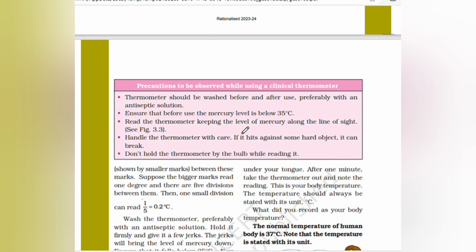Read the thermometer keeping the level of mercury along the line of sight. Handle the thermometer with care. സൂക്ഷിച്ച് വേണം അത് കൈകാര്യം ചെയ്യാൻ. If it hits against some hard object, അല്ലേ, നല്ല ബലമുള്ള ഒബ്ജക്റ്റിലേക്ക് അത് ഇടിച്ചാൽ അത് പൊട്ടിപ്പോവും. Do not hold the thermometer by the bulb while reading it.